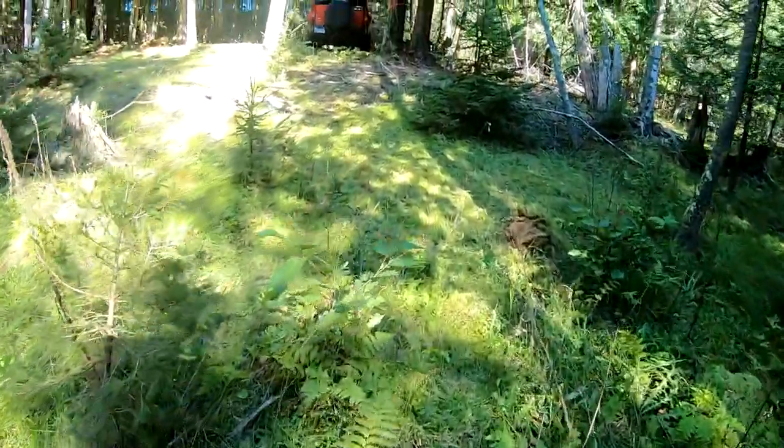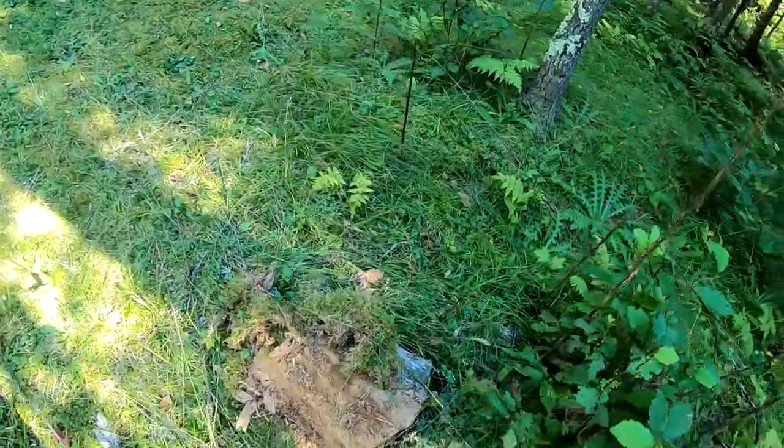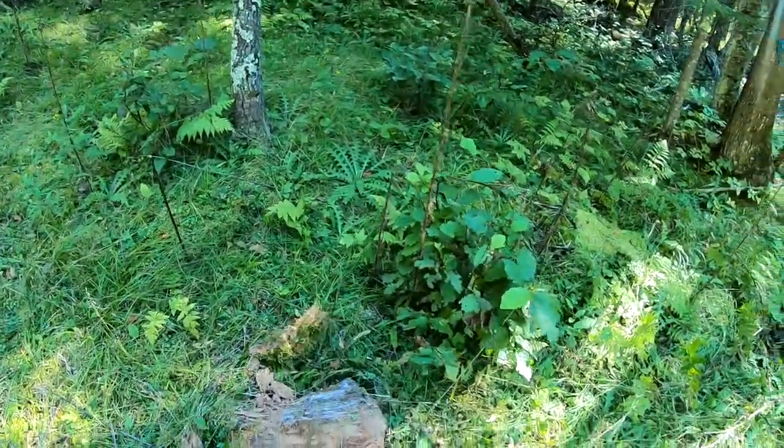So over the months and years, I'll probably put more and more corduroy down. And this guy was pretty rooted to the ground, but quite rotten. Looks like I gave him a glancing blow.